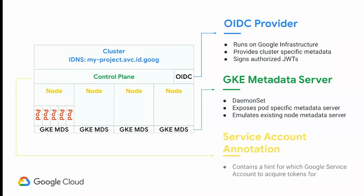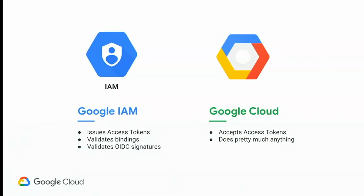We also have a new annotation that you saw earlier on the service accounts, with which you indicate which GCP service account you want to act as. That's not actually a security boundary, but we do need it to provide the hint. And then, of course, we have Google IAM. It issues access tokens. It validates bindings. The new thing is it also validates OIDC signatures now. And then Google Cloud at large accepts access tokens, and it does pretty much anything.